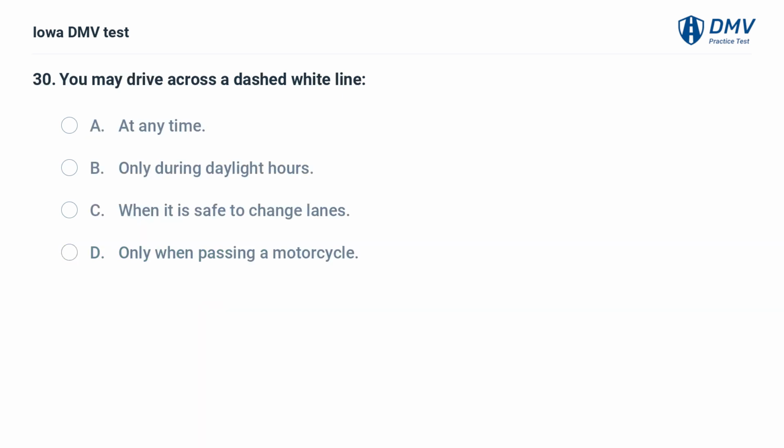You may drive across a dashed white line: A. At any time. B. Only during daylight hours. C. When it is safe to change lanes. D. Only when passing a motorcycle.